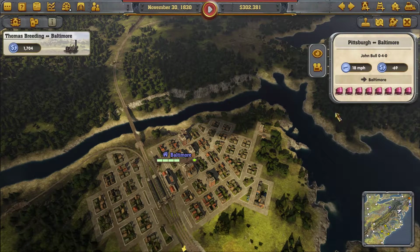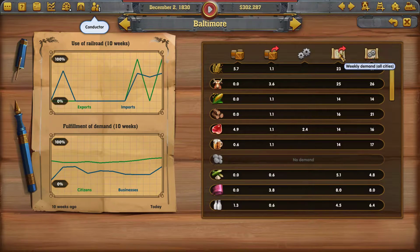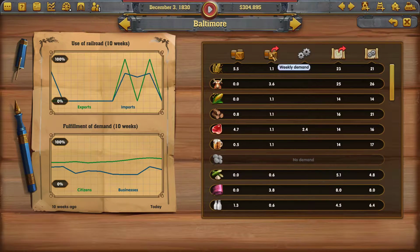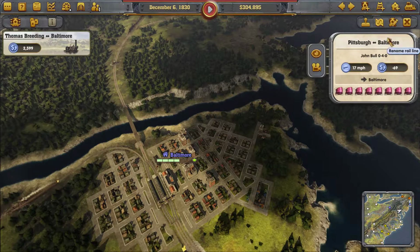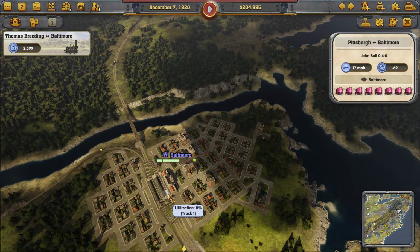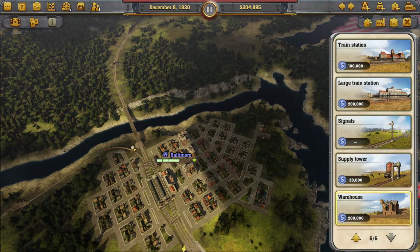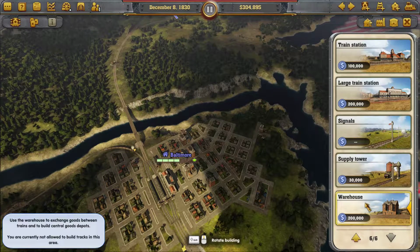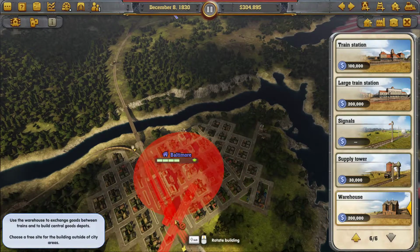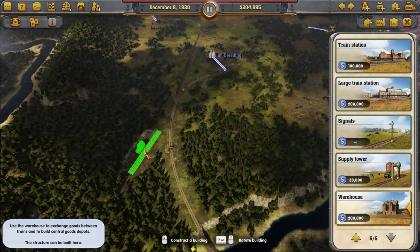Not necessarily wanting to build any of that though. But if I want to do... Oh no, I don't want New York. If I want to come over here and set up a warehouse, how do I do that? No. Set up managed train, clone train. The station is already building construction. Warehouse. 200. Use the warehouse to exchange goods between trains and to build central goods depots. You're currently not allowed to build tracks in this area. Okay. Oh, I see. So the warehouse is somewhere where we get all our goods to go to, and then we move it all from there.